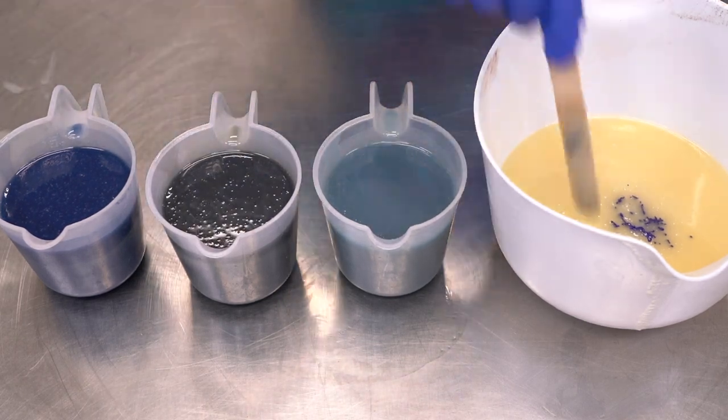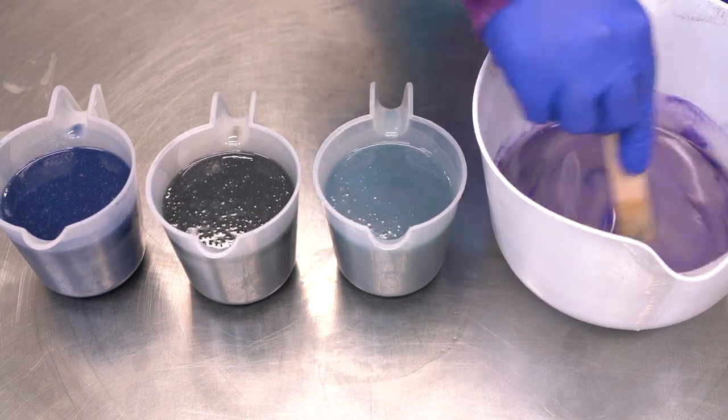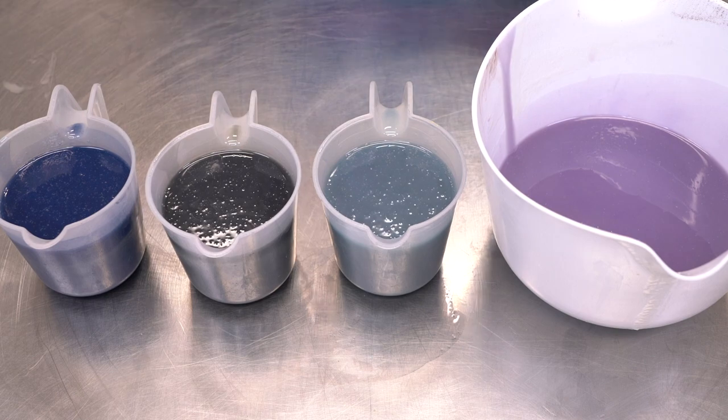It's actually not a big deal though for the soap. And because we're just testing everything today, then, well, you know, who cares? Wow, that purple is really pretty. This is actually a really lovely, like, muted color palette.